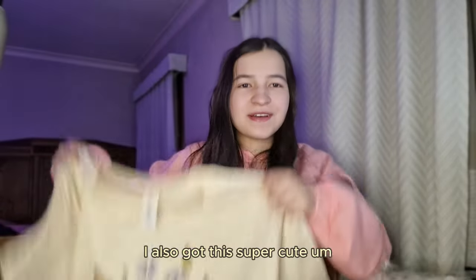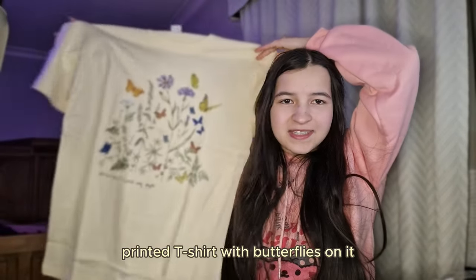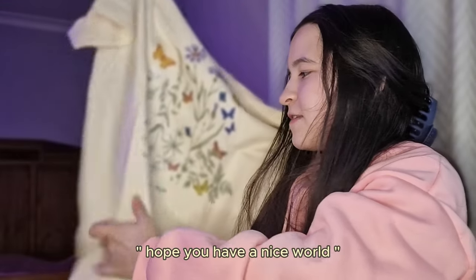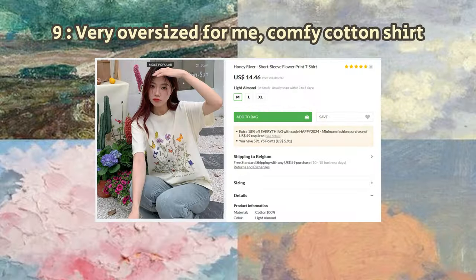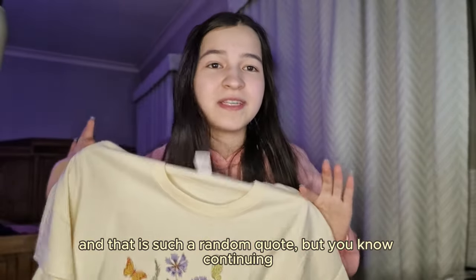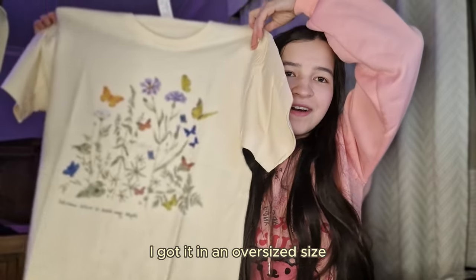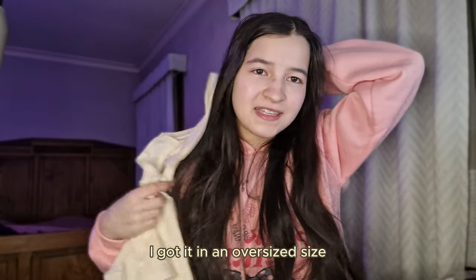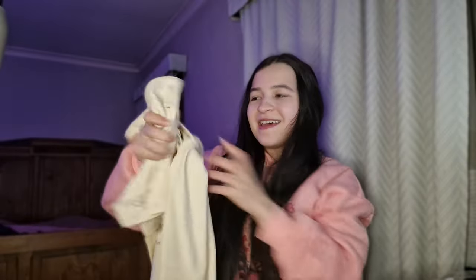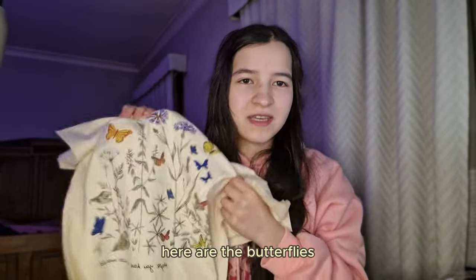Okay, so next up I also got this super cute printed t-shirt with butterflies on it, and it also says, "Hope you have a nice world." And that is such a random quote, but you know, continuing. I think it's so pretty. I got it in an oversized size because I could use more oversized clothes. And as you can see, here are the butterflies.